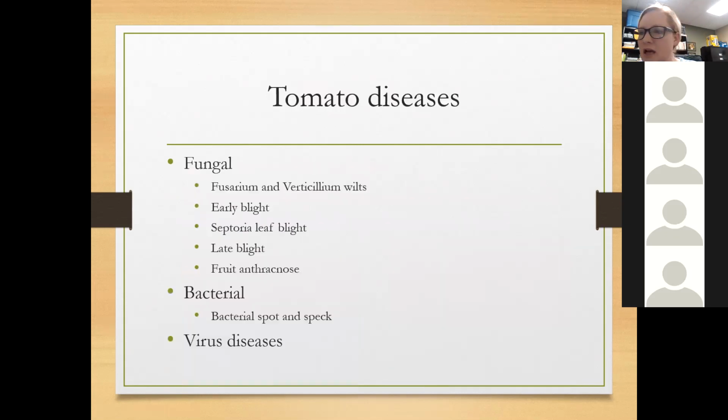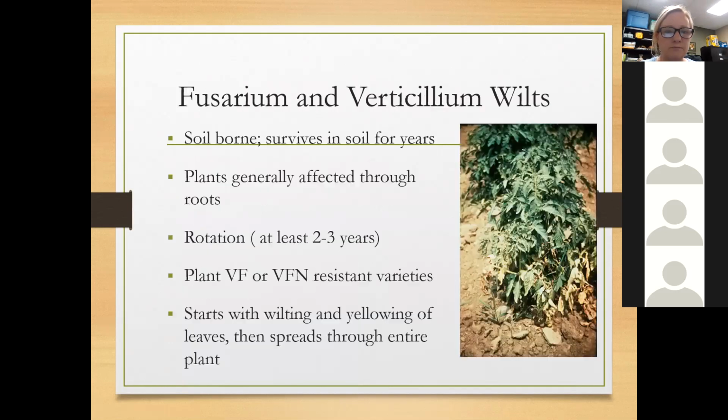Okay, well, let's briefly go over some tomato diseases. There's a lot of them out there, so I just want to introduce you to these diseases so that you can be on the lookout for them as we go into this growing season. Okay, the first are wilt diseases. Typically, Fusarium and Verticillium wilts are the common ones that we see.